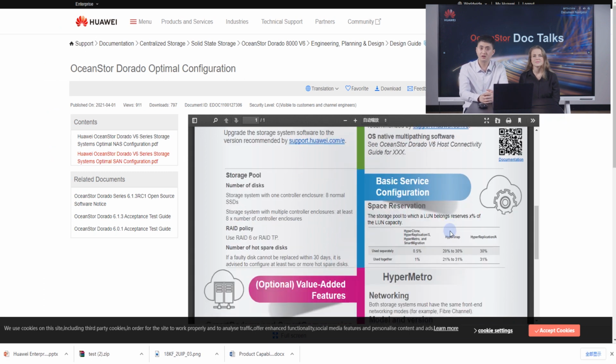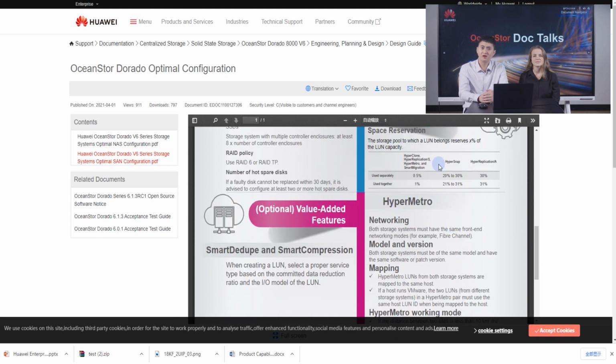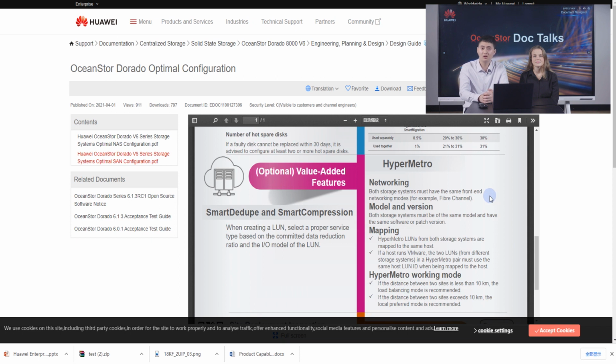For space reservation, if HyperClone, synchronous HyperReplication, HyperMetro, and SmartMigration are used, the storage pool to which a LUN belongs reserves 1% of the LUN capacity. If HyperSnap or asynchronous HyperReplication is used, the storage pool to which a LUN belongs should reserve 30% of the LUN capacity.